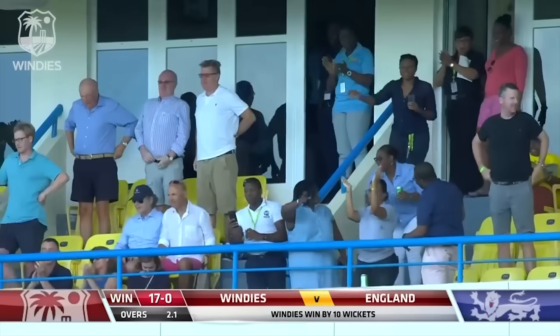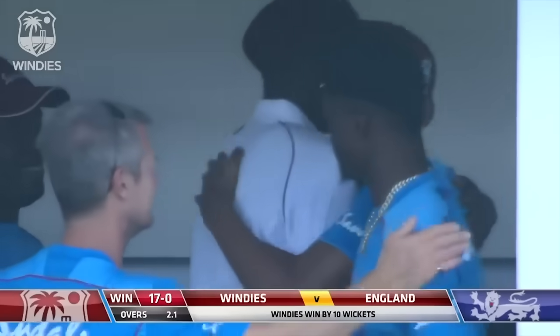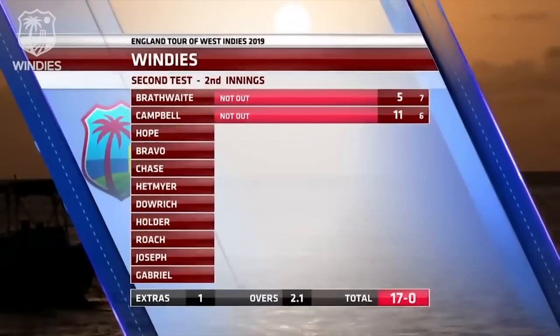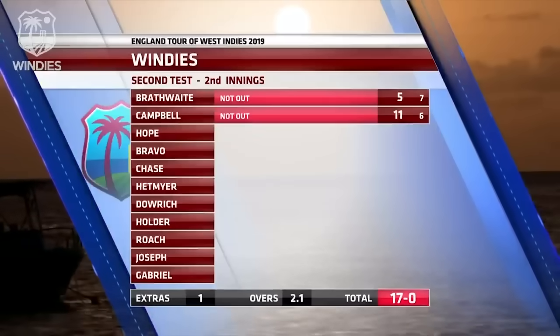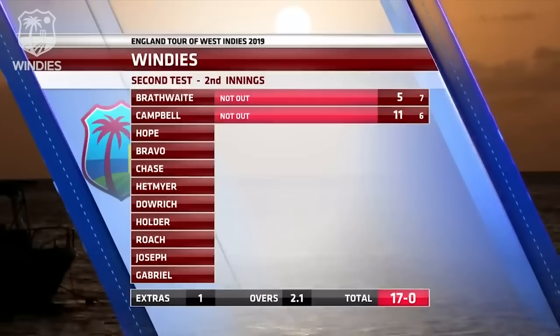Wonderful performance from the Windies, and what about that? Finish it in style, smack it over deep mid-wicket for 6. Ended very, very quickly. It proved to be too easy for the Windies. They knocked off the runs required, finishing with 17 without loss in just 2.1 overs. Brathwaite and Campbell doing the job.